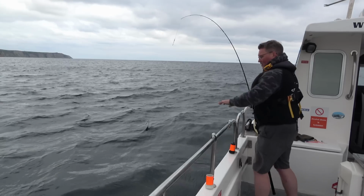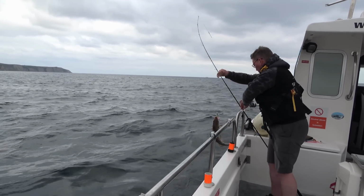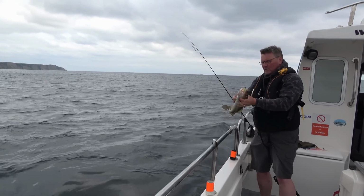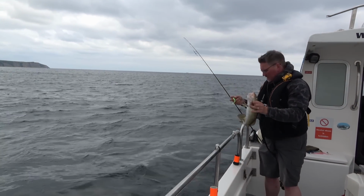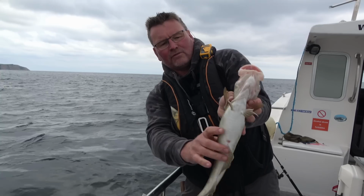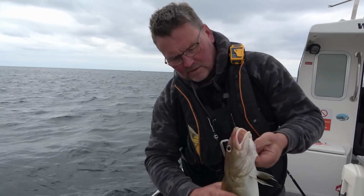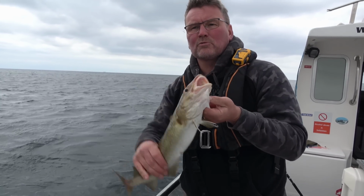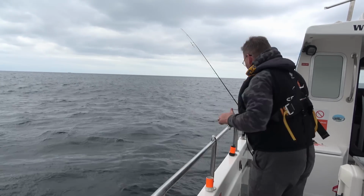It's almost identical to the last one. I think they were cut from the same cloth. This one's got a defect though, look. See his pectoral fin there? Yeah, and it's the same on the other side as well. Both the pectoral fins face forwards. That must mean he swims backwards, does it? I don't know. I've got time for another drop, see if we can get another.